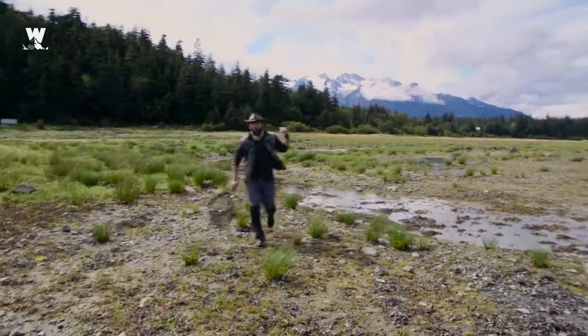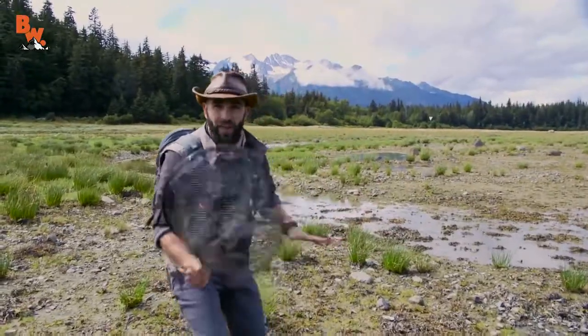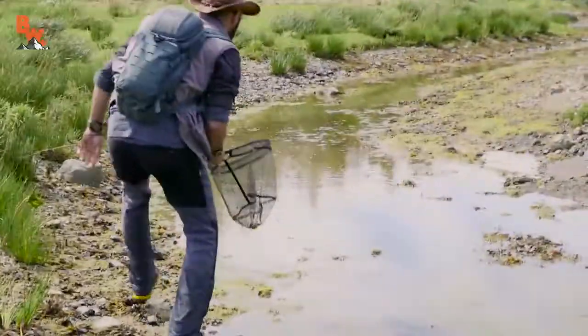Guys, I got a pocket of water up here. It's like alive with fish. I can't tell what kind it is, but it's a little bit deeper, and I think we can definitely catch some. Come on. Okay, I can see them all moving up here in this pocket of water.